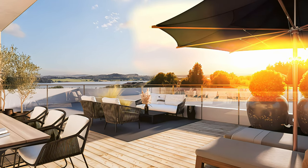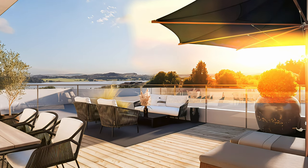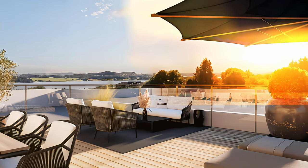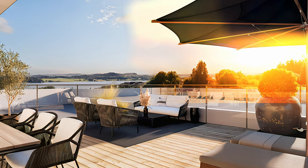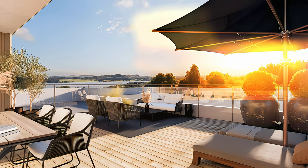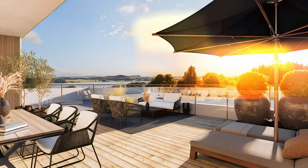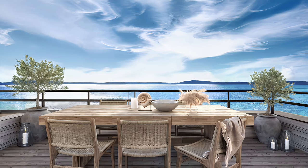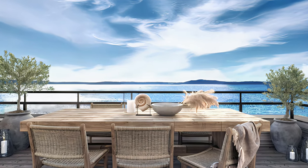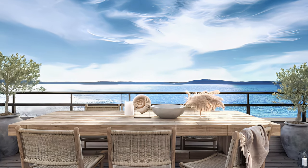So, are you ready to turn your balcony into the ultimate outdoor retreat? You are in the right place. In today's video, exploring the best large balcony terrace ideas, we are going to dive into the world of balcony breeze. We'll show you how to take your terrace from bland to grand with a few simple tweaks and additions.